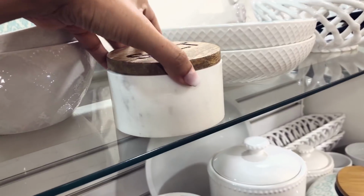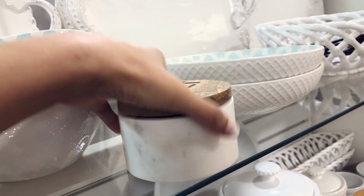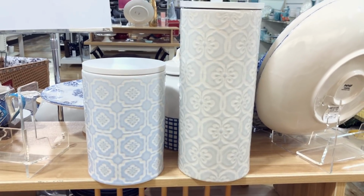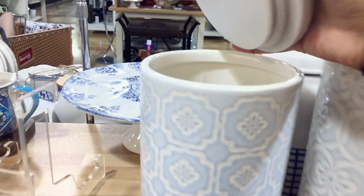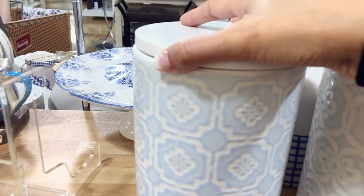And they have so many cute marble items right now, like this salt dispenser. So I'm also looking for some canisters like this that I can put on my counter for coffee and things like that. And I really love this gorgeous pattern that they have right now.